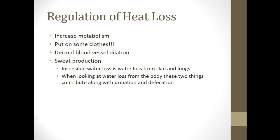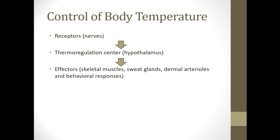So sweat from the skin will need to be broken apart by the heat of the body in order to be released, and that'll also release that energy transfer of heat from the body into the air. And that's how we lose heat, by sweating when we're really warm.